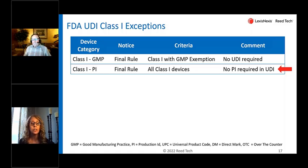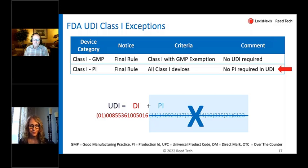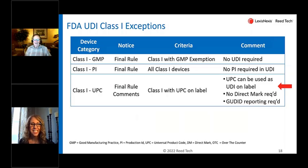So yes, now we're going to go on to some additional exceptions. The next exception for Class I products deals with the production identifier. As Gary showed you and spoke about earlier, the UDI, or unique device identification, is composed of two parts: the device identifier and the production identifier. If you are a Class I device manufacturer, no production identifier is required in your UDI. Yeah, that's across the board. Yes, exactly. All right, let's move to the next one.